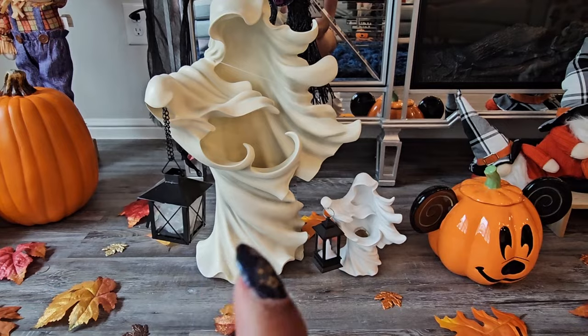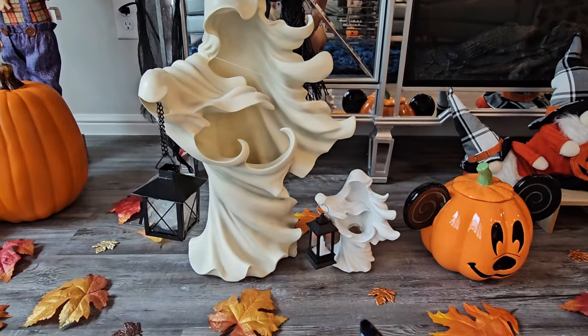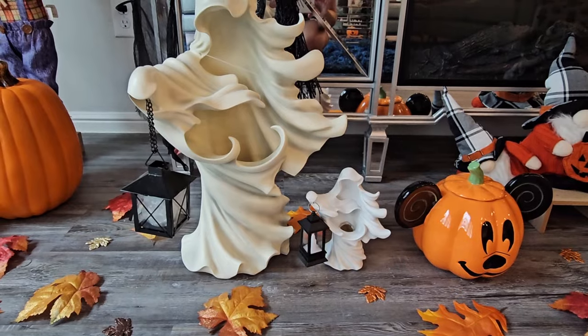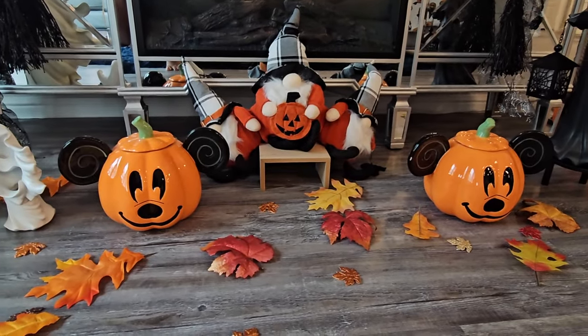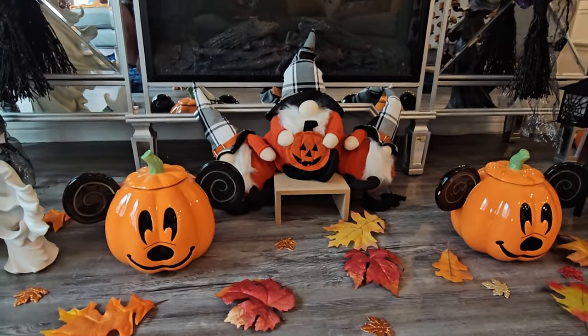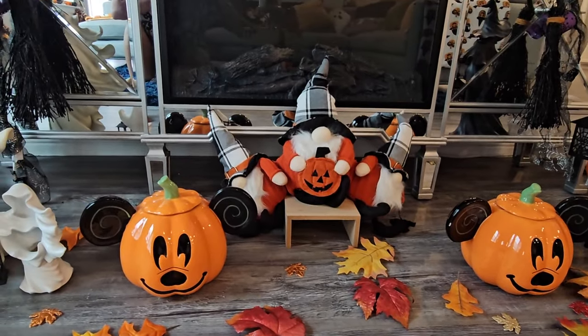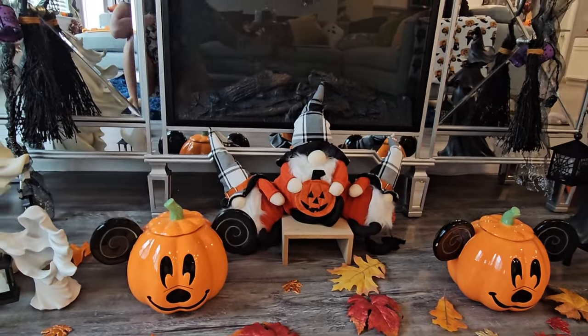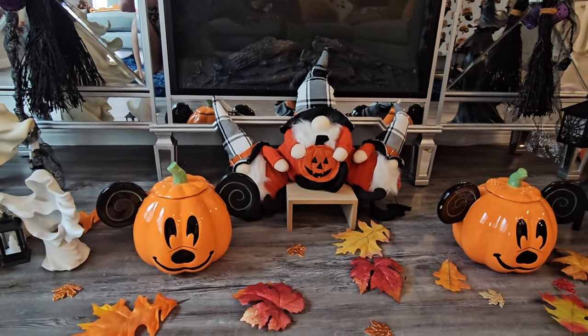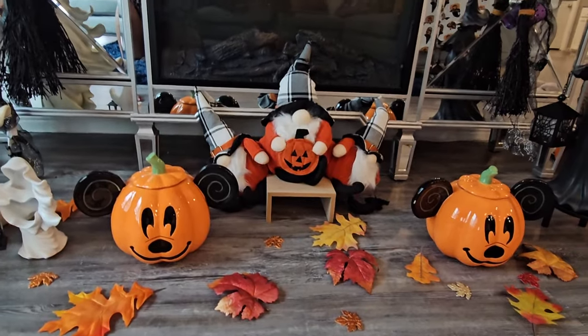This one is from Cracker Barrel. This guy was supposed to be a dupe from Amazon. That video will be linked below for you guys as well. Over here, we have two Mickey pumpkins and my little gnome friends right in the middle. I just put them on a riser just so it could be a little bit higher. I just wish the riser was a little bit wider so that all three of them fit. But anyways, that's those guys.